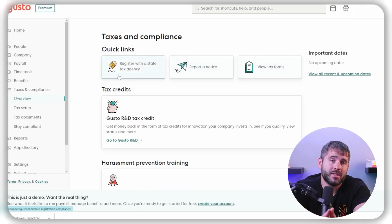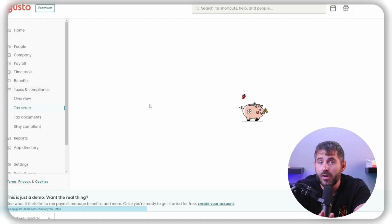They also handle all the necessary tax filings and payments, including federal, state, and local taxes. Additionally, Gusto offers you detailed payroll reports, making it easy to track payroll expenses and ensure compliance with labor laws. Now, the only issue that I have with filing taxes myself is that I don't have the time to do it. So I chose to rely on Gusto, and they do an excellent job, and I've seen no problems at all.